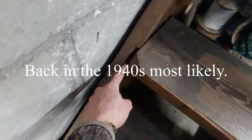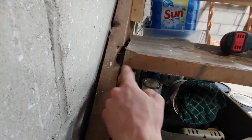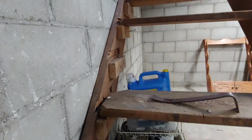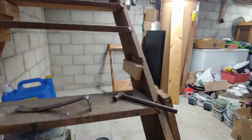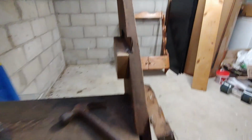Anyway, they did a nice job with it, but what I'm running into is this issue right here. See how this is widened out? And if we look further up, it gets wider and wider. This step actually had been replaced once before, so I took it back out. And you can see just going up the way, the gaps just keep getting wider.